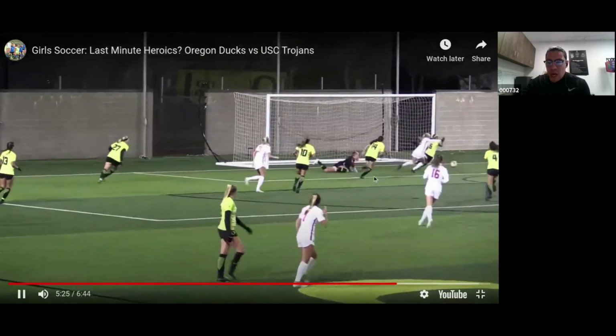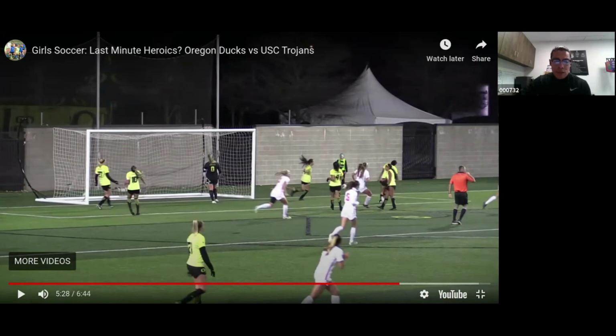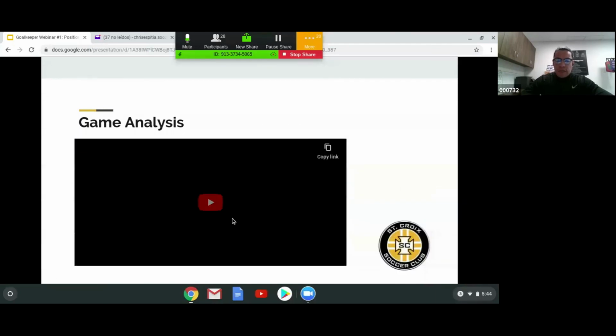But she makes the touch, but the rebound is just a touch. It's not even a deflection, right? The ball is still in the 5-yard box. It's still in the danger zone. And unfortunately for her, she was on the ground with no reaction time to deal with the second shot. So that's one of the things that positioning, footwork, and good handling could avoid in situations like this.